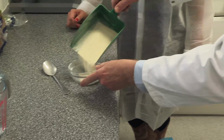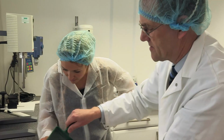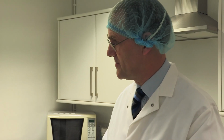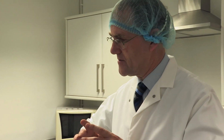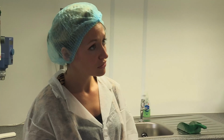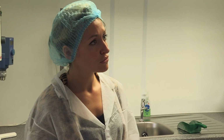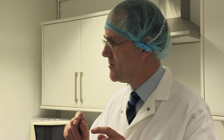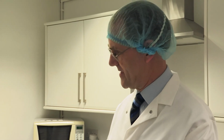We see a fine white powder, a little bit like icing sugar. Why is it called xanthan gum? It actually comes from the action on sugar. You start off with a sugar solution, and you add certain types of bacteria to it. The bacteria produce a coating, and that coating is a film of xanthan gum. The species is called Xanthomonas campestris.